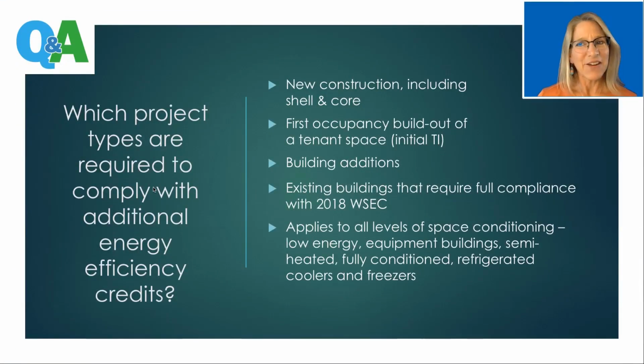So the detail that everyone always wants to know is, when do I have to comply with this requirement? Section C406 applies to new construction, including shell and core, first occupancy build-out of a tenant space or the initial TI, building additions, and existing buildings that require full compliance with the 2018 WSEC.